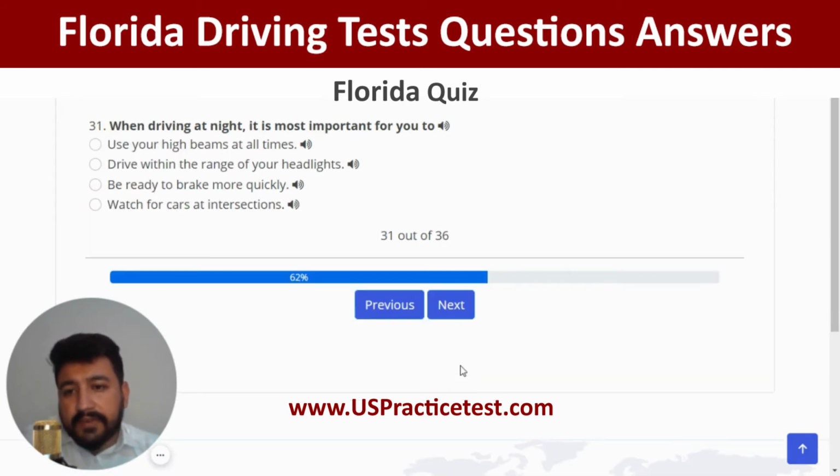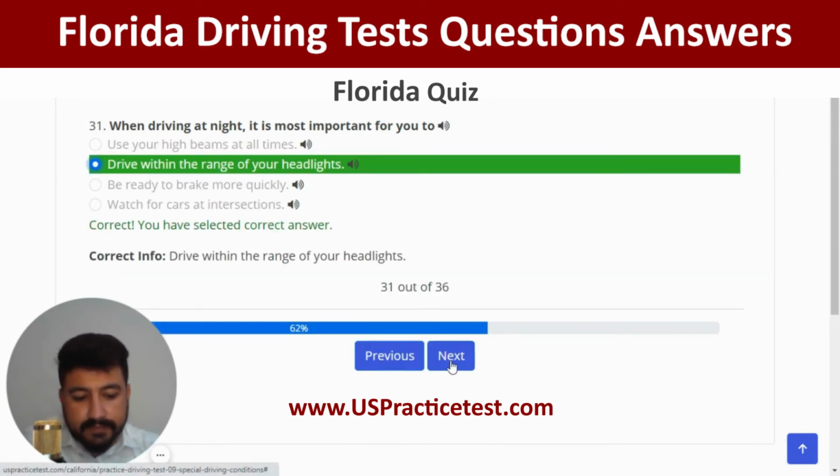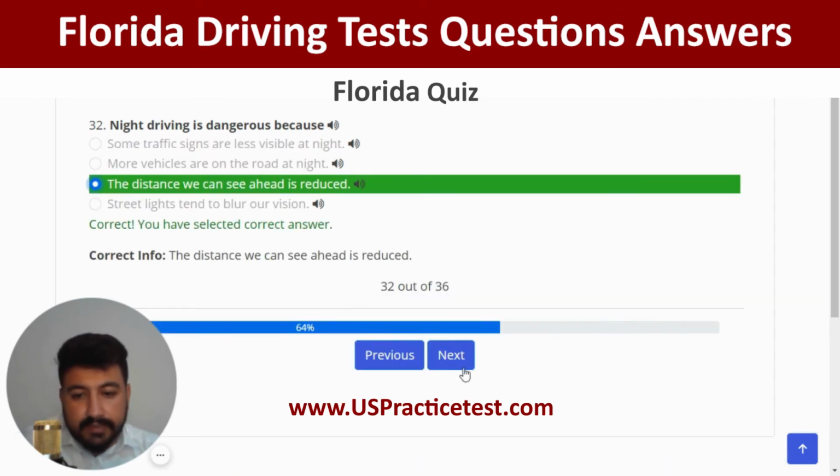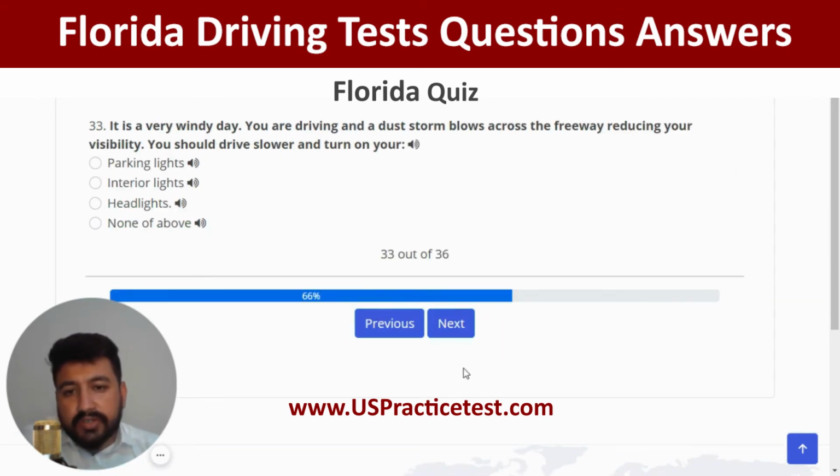And next. When driving at night, it is most important for you to. The right answer of 31st question is drive within the range of your headlights. So second option. Correct. And next. Night driving is dangerous because the right answer is the distance we can see ahead is reduced. So third option. Next. It is a very windy day. You are driving and a dust storm blows across the freeway, reducing your visibility. You should drive slower and turn on your. The right answer is headlights.